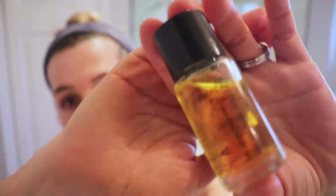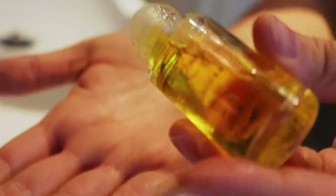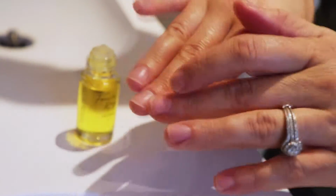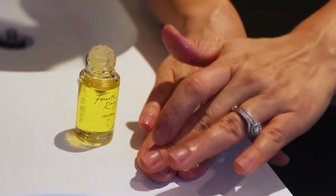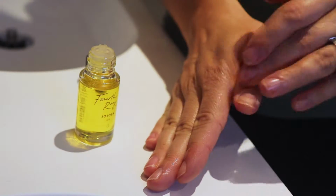Let's not forget our cuticles, so for that I'm using jojoba oil, and basically I just kind of go over. I'm only using a drop, but I just allow that to be massaged in around my cuticles, because I think that we neglect our hands quite often. So once you've massaged it in, allow it to kind of just sink in, and you're good to go.